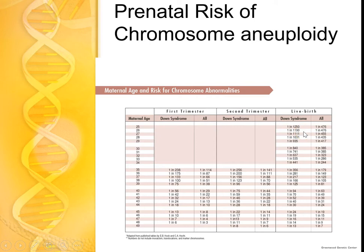This is just a diagram showing the risk of chromosome aneuploidy as you get older. The risk of having a baby with any chromosomal abnormality at birth at the age of 25 is about 1 in 476. At 30, it's about 1 in 385. At 34, it's 1 in 244. At 35, it's 1 in 179. But it really starts rising in the late 30s and early 40s. Even at 49, 6 out of 7 babies don't have a chromosomal abnormality or Down syndrome.